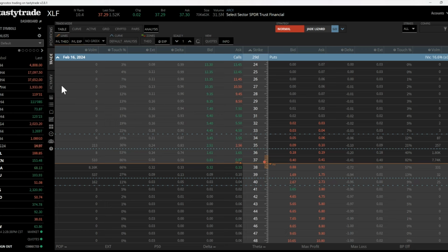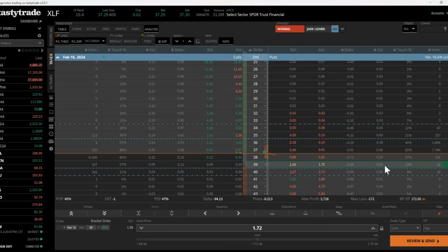XLF is relatively inexpensive underlying, so when that entry signal comes, you could simply go and buy a put. The strike might be different when the signal comes, but as an example, if we were placing the trade right now, we could simply buy that 39 put. That would require us to pay a debit of $1.72. Now notice right here in this column that this strike has very little extrinsic value, 1 cent. You're buying 1 cent of extrinsic value.